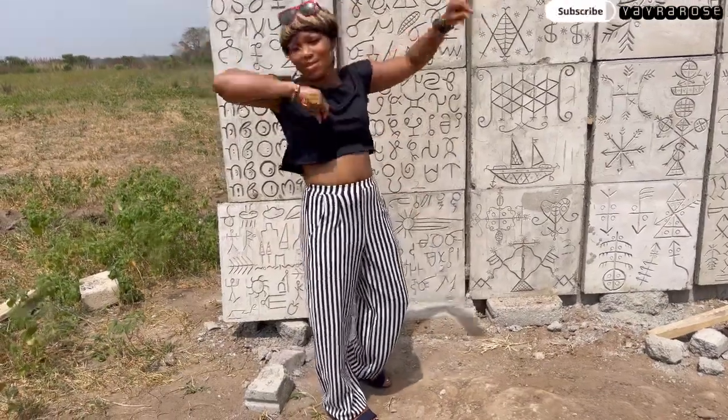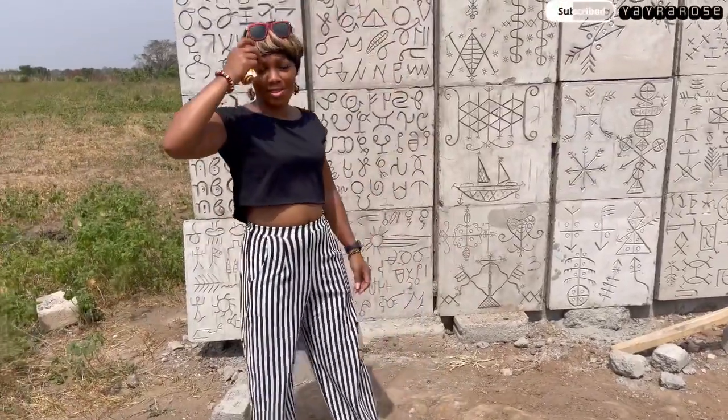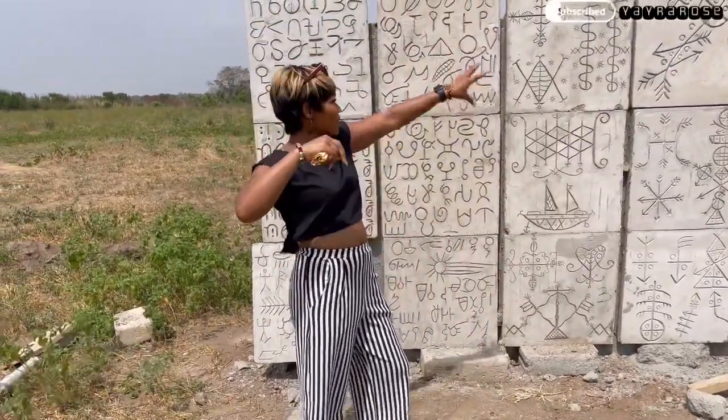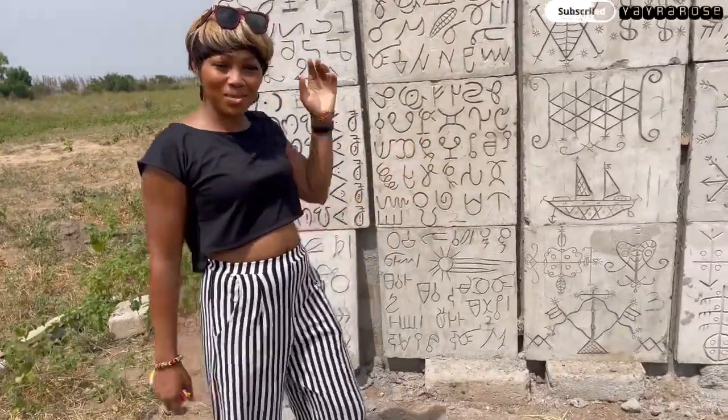This is a communication symbol that was used by the ancestors back in the day. So these are all the different forms of communication, symbols of communication.